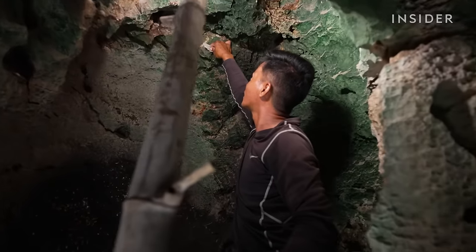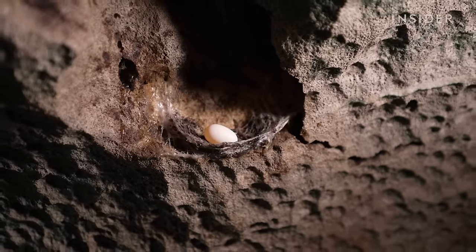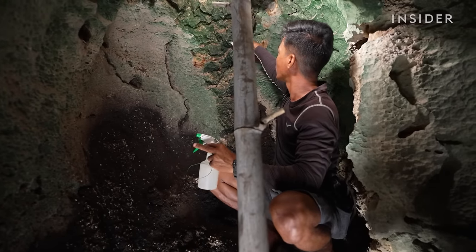Alvin and his group are also careful not to pick any nests with eggs. He knows that if the bird survives, so will his livelihood.